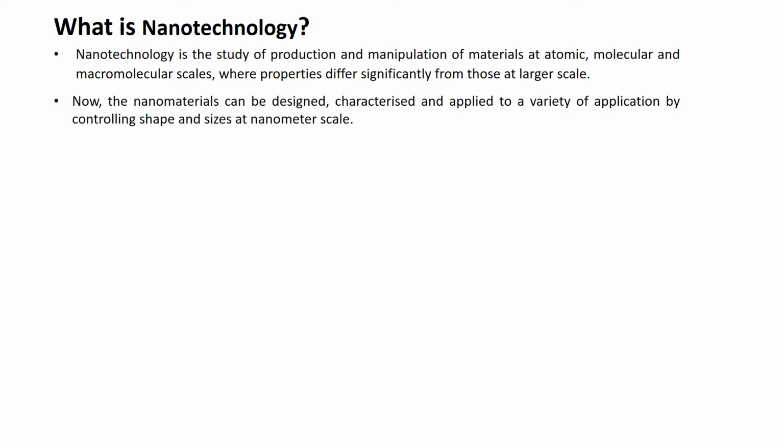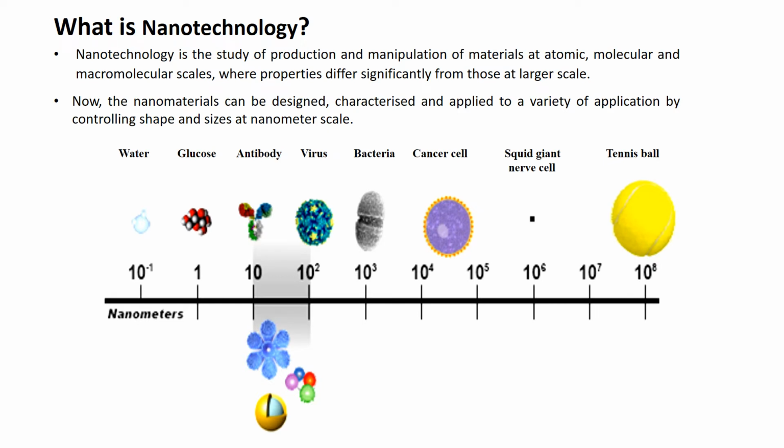The nanomaterials can be designed, characterized and applied to a variety of applications by controlling the shape and size of these nanomaterials at nanometer scale. The size of the nanomaterials can range from 1 to 100 nanometers.